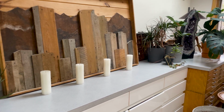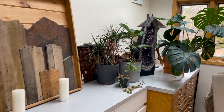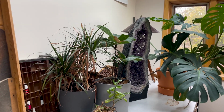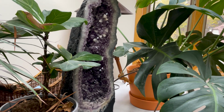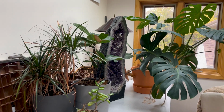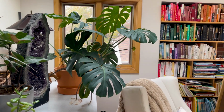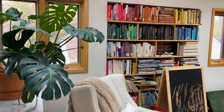This amethyst is actually the first piece of art that I ever bought. I saved up for a year when I was on a really tiny teacher's salary so I could buy this at the Denver Gem and Mineral Show. It's a behemoth. It weighs 100 pounds. And I love it. I think it's such an addition to the space. It brings really good energy. I think it came all the way from Brazil.